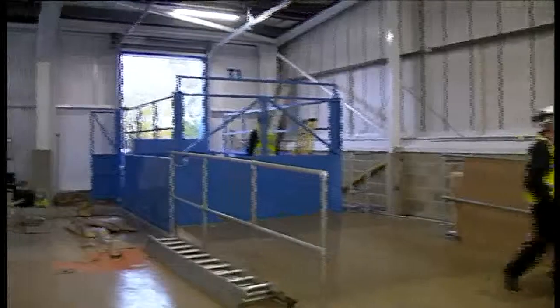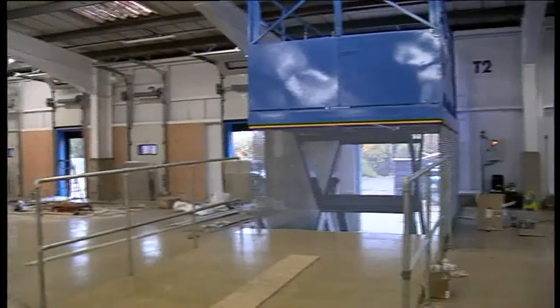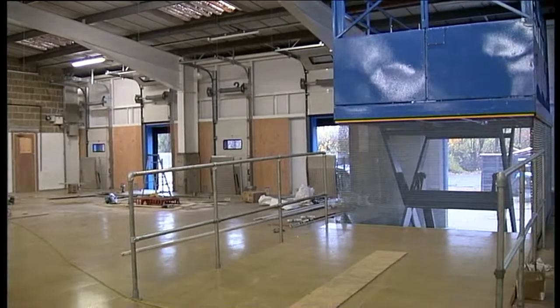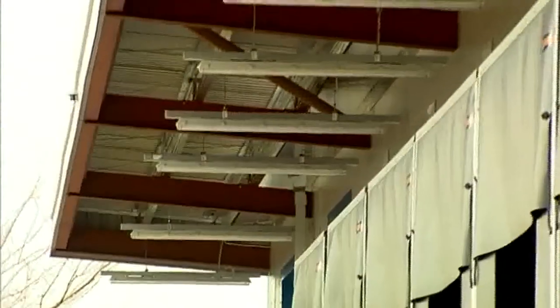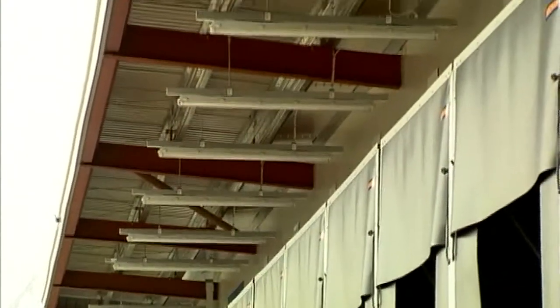As well as the mezzanine, Coral did all of the steelwork in the rebuilding of the loading bay wall, creating all the steelwork around the doorways that we were creating, and also putting a fixed canopy on the full length of the building to protect the loading bay doors from the external elements.